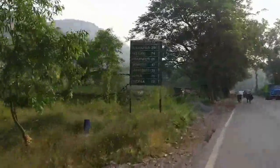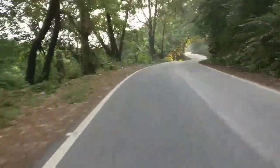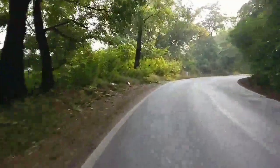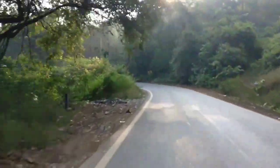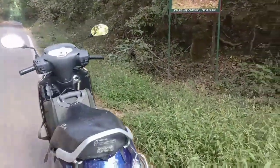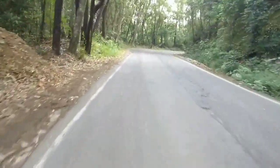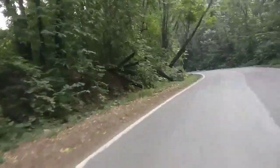I think the ghat is about to begin. Jungle on both sides. There's no one on the road. This is a wildlife sanctuary. Mhadei Wildlife Reserve.